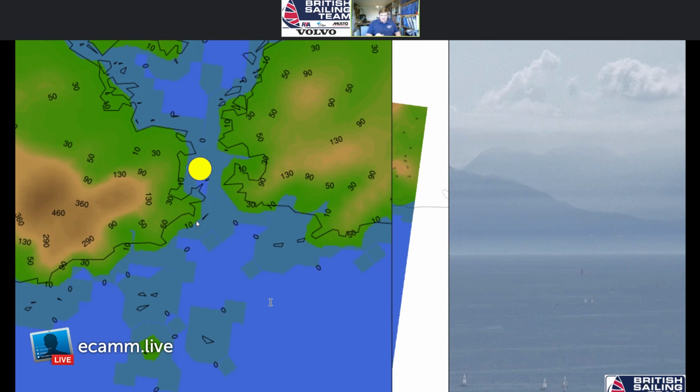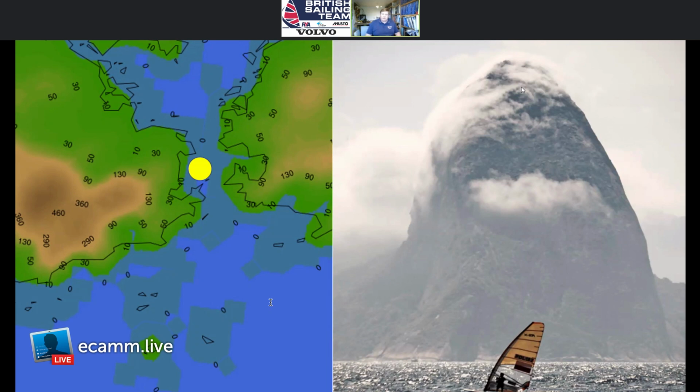Now in real life, we have that at the windward end of the medal race course. And this is the single most significant physical feature in the harbour there, Sugarloaf itself. It's about 400 odd metres high, a couple hundred metres wide at the base. But the thing is, you can fit several of these into a 1 kilometre box. So the fact that the model didn't even acknowledge its existence is not a criticism of the model. It's something that you have to understand when you're interpreting high resolution model data.